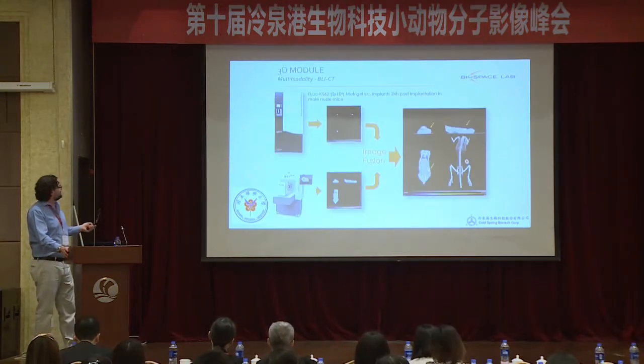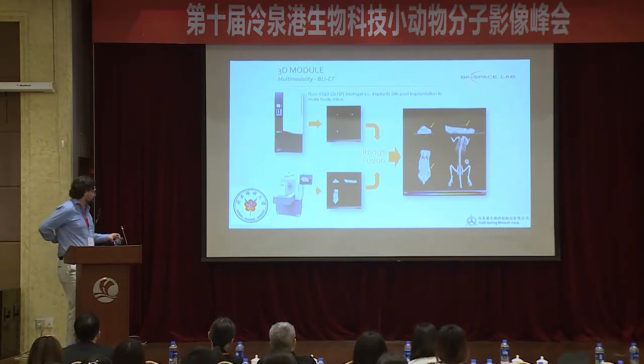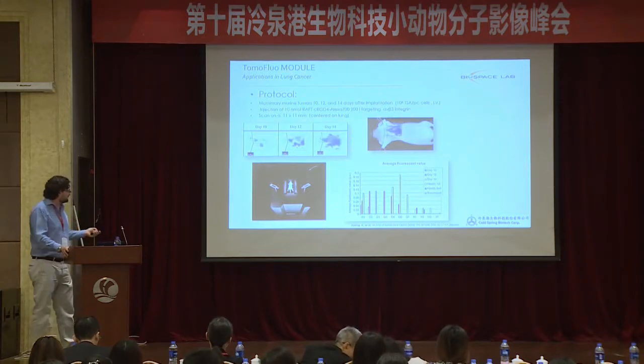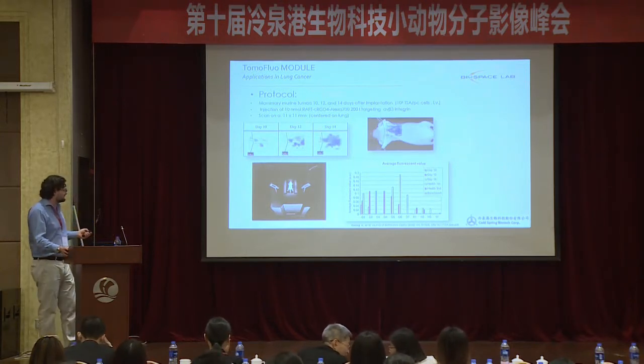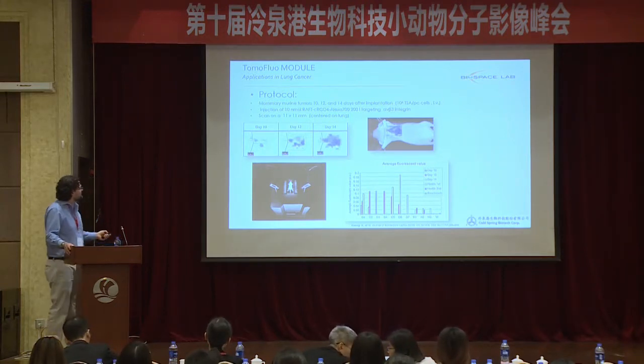So we also have the 3D module. The 3D module can be combined with multimodal capabilities such as the MicroCT from MILabs, and you can correlate the 3D information with the anatomical information from other modalities. And finally, our tomofluorescence module, which is a laser dot by dot tomography fluorescence module, which allows you to quantify the volumetric information of fluorescence markers in deep tissue with high sensitivity and high resolution on a surface of about 2 centimeters square, and you will have a 3D tomographic reconstruction.